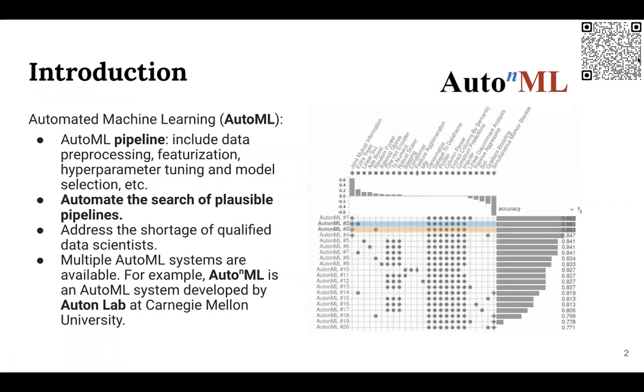AutoML is the abbreviation of automated machine learning. An AutoML pipeline includes a series of steps including data preprocessing, visualization, hyperparameter tuning, and model selection. An AutoML system aims to automate the search of plausible pipelines in each search space. It can help address the shortage of qualified data scientists.